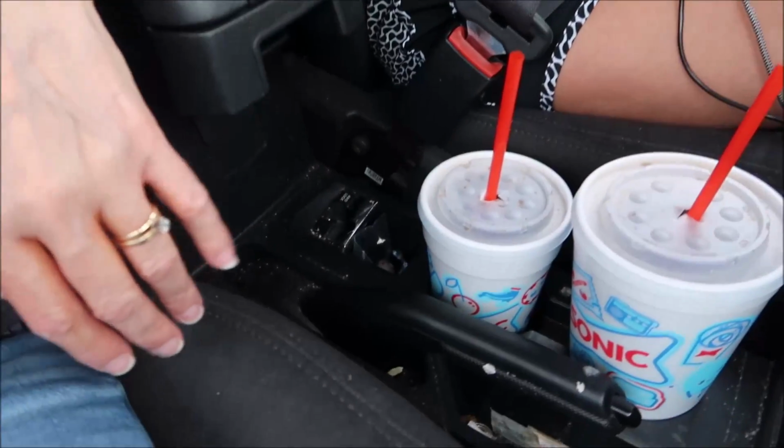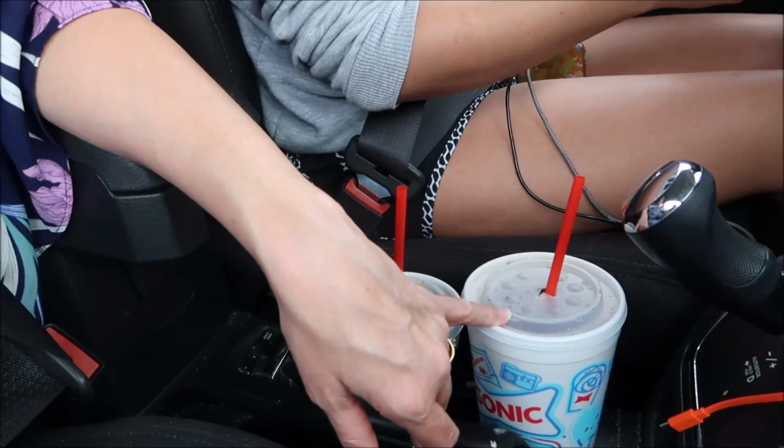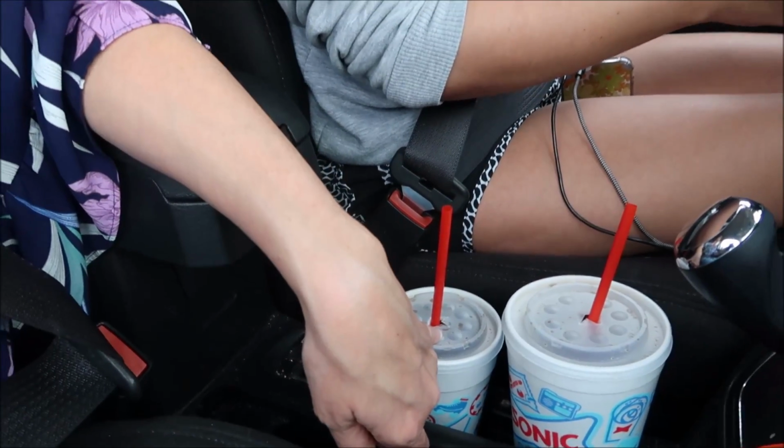Look who I'm with, Miss Ashley. We have gone to Sonic. And she got a Coke Zero with vanilla. Look at her. And I got a Coke Zero. It says witches parking, all others will be towed. It's a bumper sticker. I want you to look too. I want you to look.